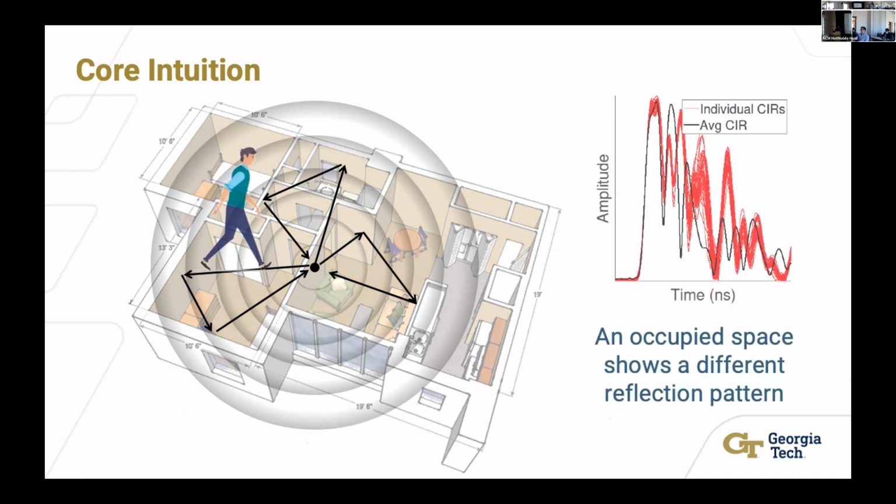Now, if there is a person that comes into this room, the reflection pattern changes. It's no longer an unoccupied indoor space, but there are now new reflections that are going to be caused by the presence of the person. There will be first order reflections, which is directly reflecting from the person, as well as second order reflections, third order reflections, and so on, where signals are reflected off the person, then reflecting off another wall, and then reaching back to the transmitter.